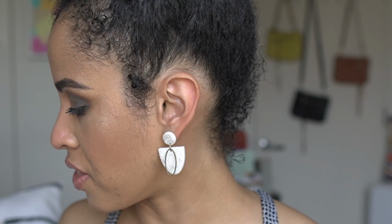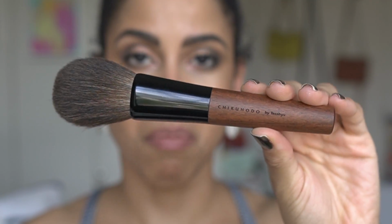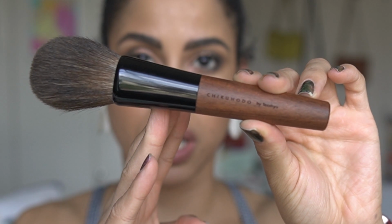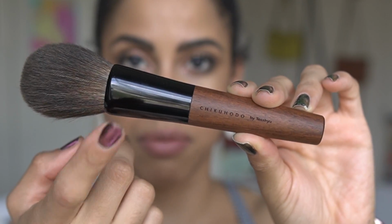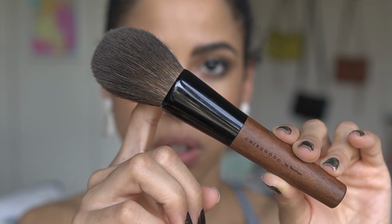That's enough. I want to get into the star of the show, friends, the Kazan brush. This brush is just magnificent in its construction, in its design. You have the shiny black ferrule with the wood handle and the special Kazan bristles. I am on the site.